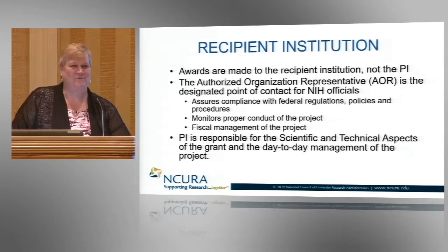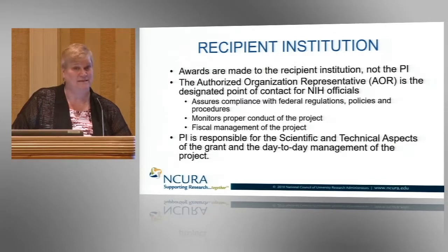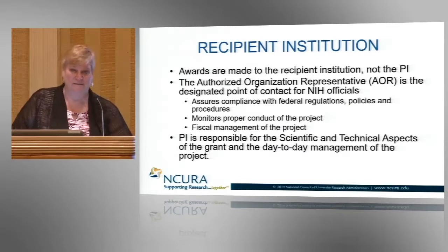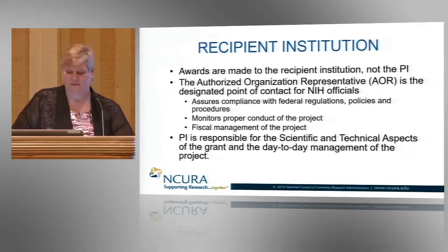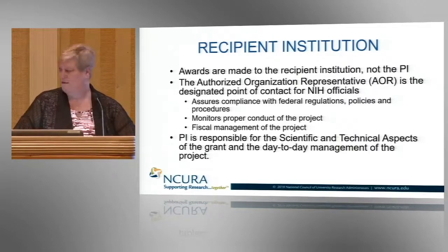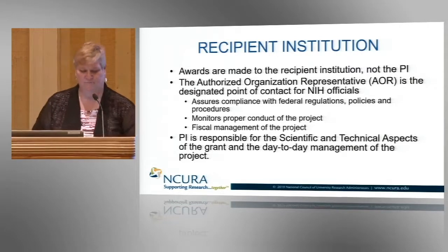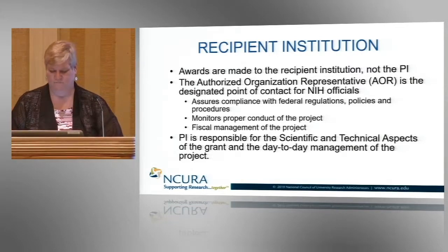And they also have the responsibility of the fiscal management, whether it is day-to-day operations, letter of credit or the payment management system, or reporting, all that is the fiscal management of the project. I'm going to jump in with a quick question. Why does the NOA show the subrecipients sometimes?